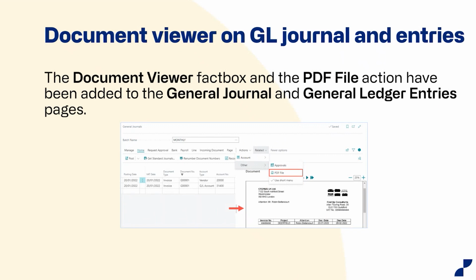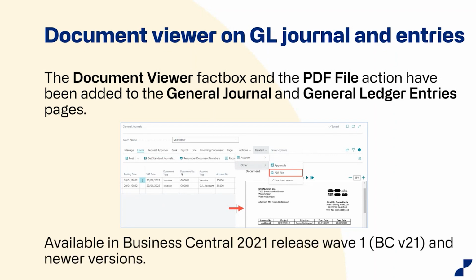First of all, when you are working with general journals, when you register documents to general journals, you have the possibility to view the document in the document viewer or open the PDF file itself directly here in the journal. So no need to do a lookup or navigate action to find the details. They are available straight away right in front of you. Just choose them and view them. Please notice that this little beauty is only available for BC21 and the newer versions.